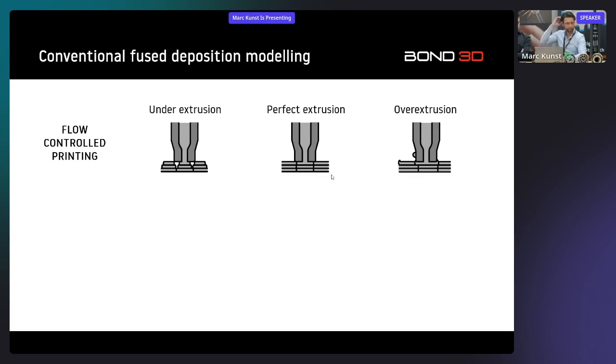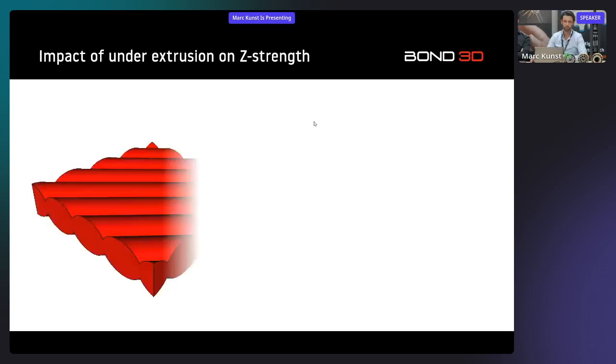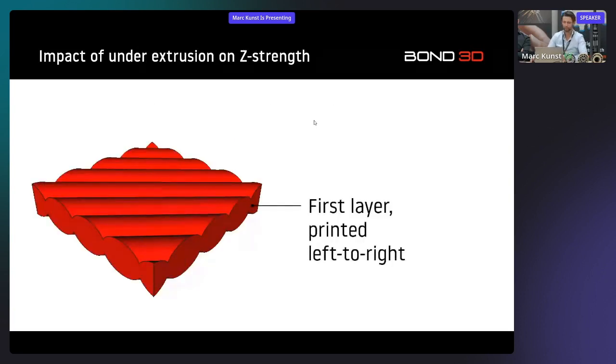So conventional FDM works with the extrusion process. We do as well, of course. Nobody uses over extrusion, because it destroys parts and destroys your equipment. So most of them are focused on under extrusion, which is of course something you don't want, and I'll explain a bit more about that now.